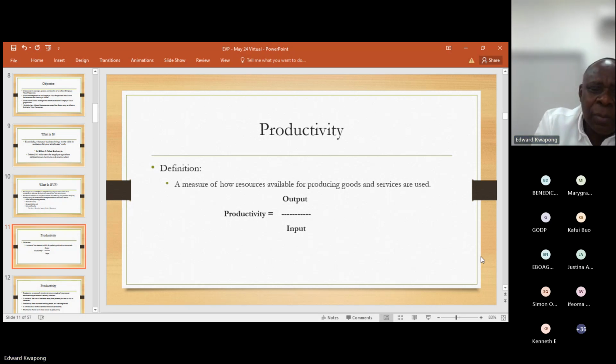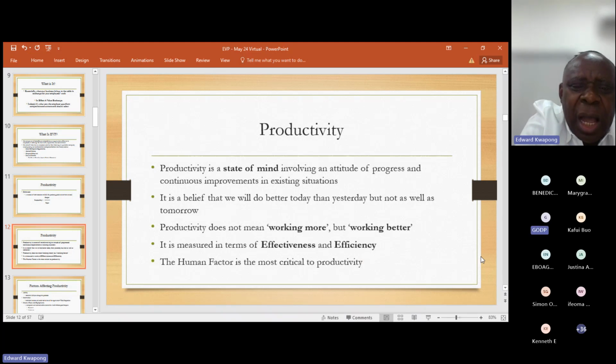All right? But then productivity is not just output over input, but it's also a state of mind involving an attitude of progress and continuous improvement in existing situations. So we are all aiming at becoming better workers and ensuring higher productivity from our efforts, given the resources available, how we churn out to get the output. And it's a state of continuous improvement. It is a belief that we will do better today than yesterday.